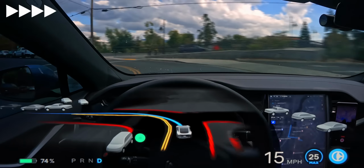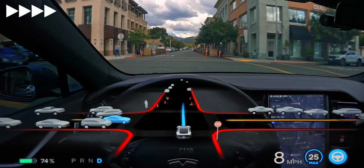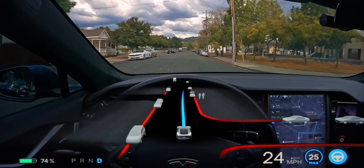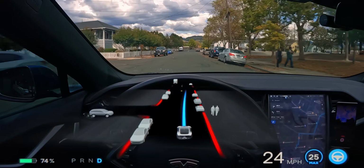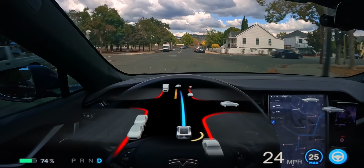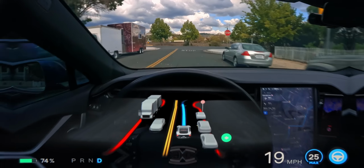In all honesty, this might not be the best test, because we're going through a lot of corners here, and most of my drives day to day are on long stretches of road, but I know that's not the most entertaining thing. Up here we have a couple pretty cool things. The first is how far away it visualizes this bicycle as it goes by. Super cool. But it also doesn't slow down at all for that car that just passed by in front of us, which is pretty awesome. It knew it was going to clear us in plenty of time.